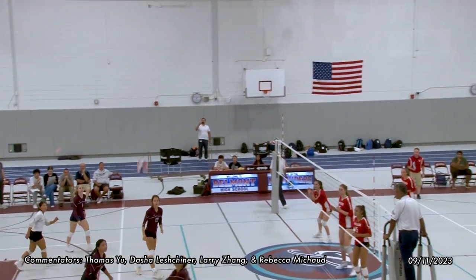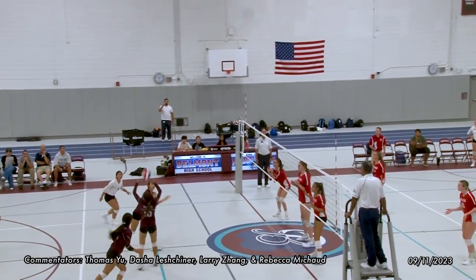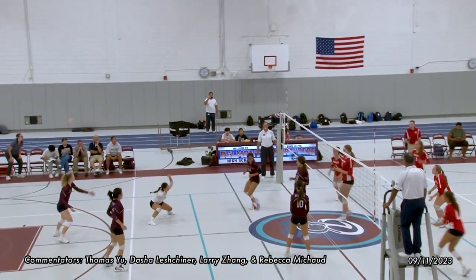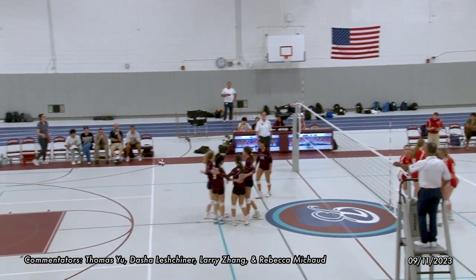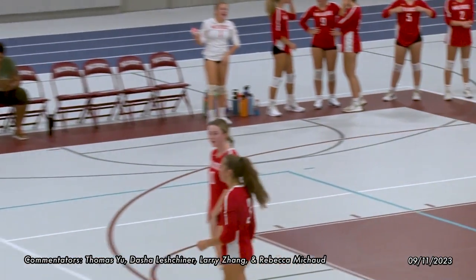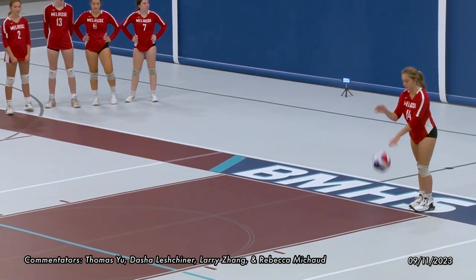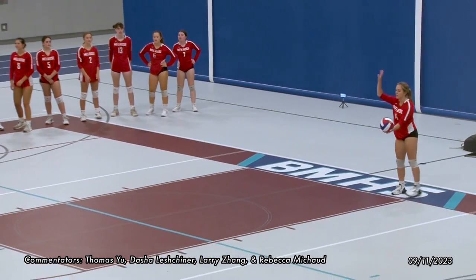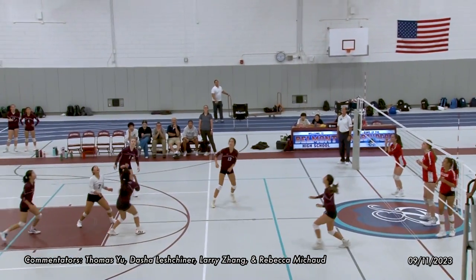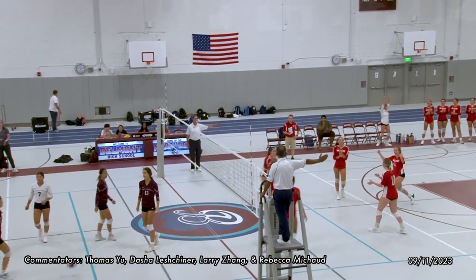Strong serve and a good receive for Dana. Ooh, it was a nice placed tip. Melrose keeps it up, and a tip from the middle secures Melrose a point. A good up from Ui, but roll shots into the net.